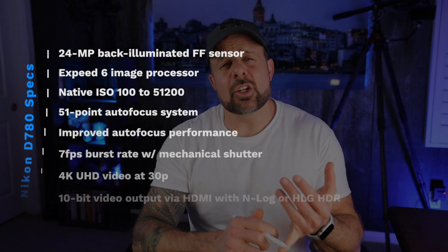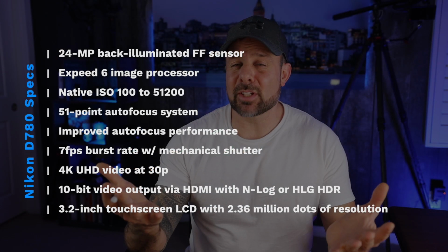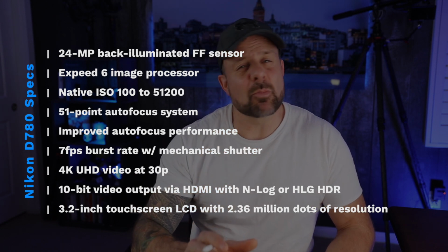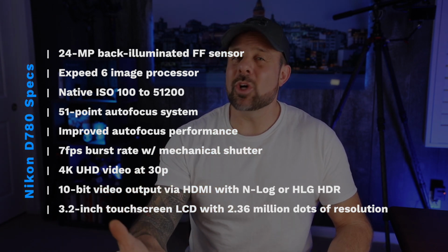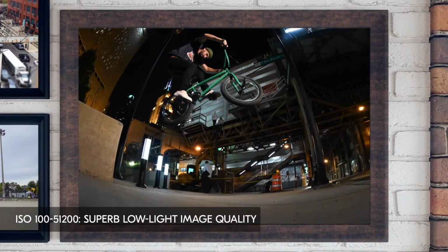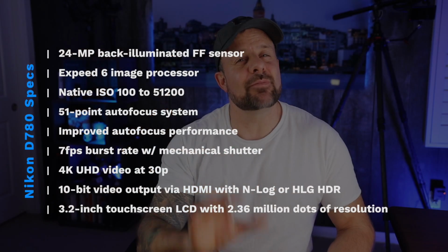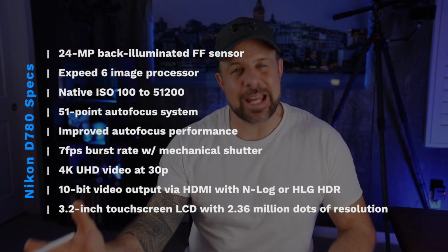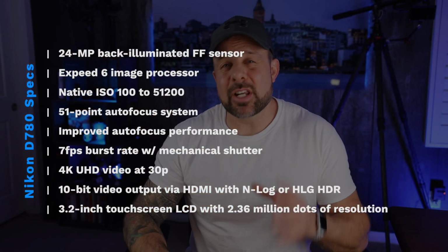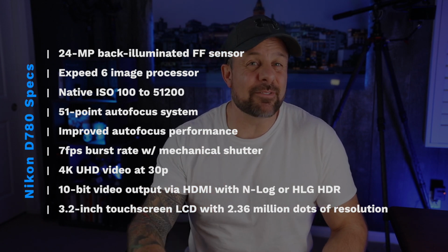First of all, we're sitting on a 24 megapixel back illuminated full-frame sensor. Turns out the rumors were correct on that one. EXPEED 6 image processor, which happens to be the same one as in the Z6 and the Z7. Native ISO from 100 to 51,200, and of course that's expandable from 50 to 204,800. With a back illuminated sensor and improved ISO range, this camera will definitely outperform the D750 in low light shooting.